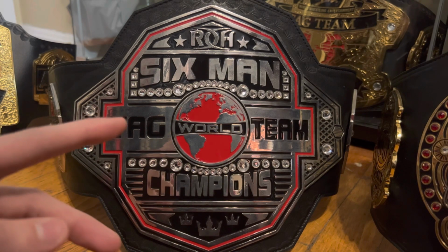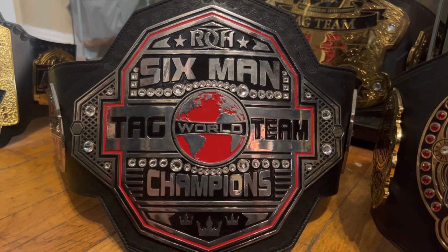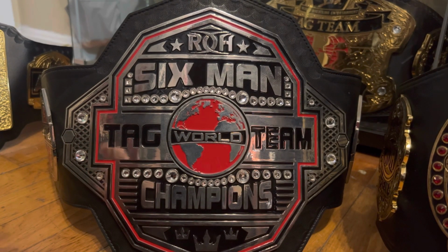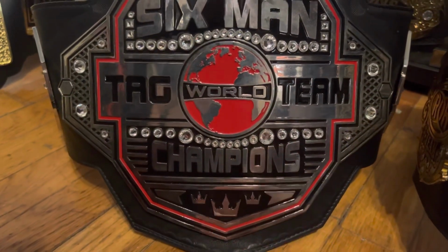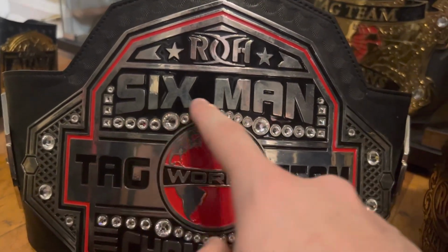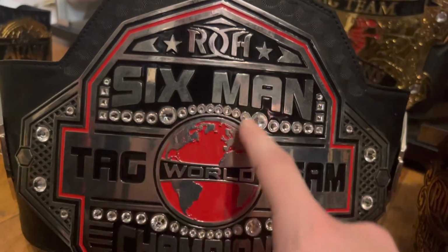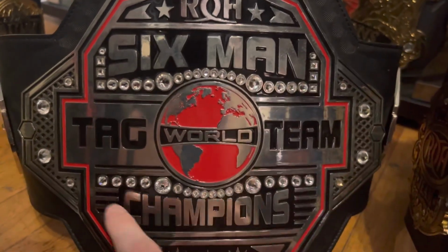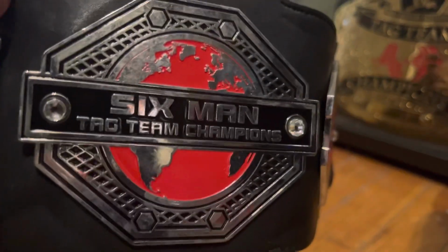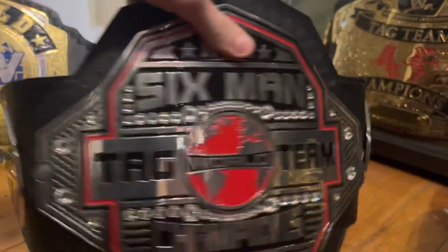Ring of Honor 6-man tag team champions. You have the world in the middle with the red. I just love the red, silver, and black look on the titles. It makes it look so unique and stand out and just really pop. So you have the 3 crowns on the bottom for the 3 people holding the title. You have the Ring of Honor logo at the top with the stars. You have the gems going across the top, under the 6-man and going just around, sort of bordering it, and then over the champions at the bottom. The side plates right here, you have 6-man tag team champions, once again with the red globe, and then you have the Ring of Honor logo on that side plate there, and same side plates on this side.